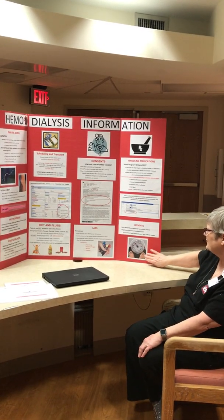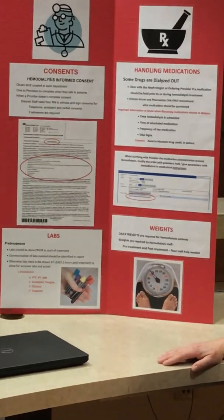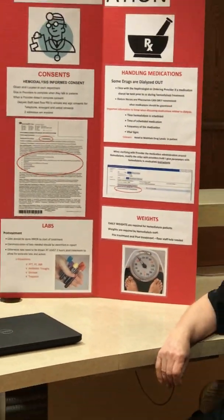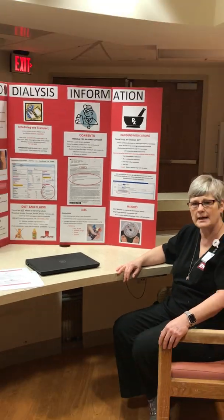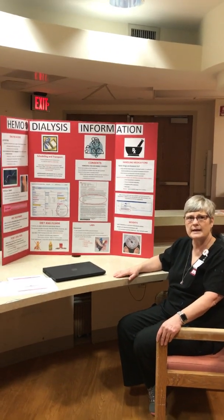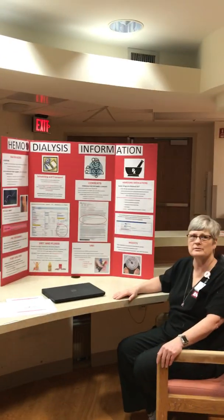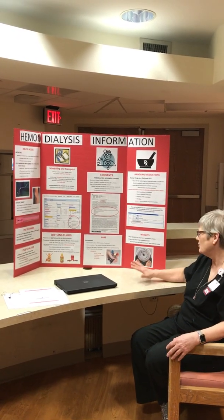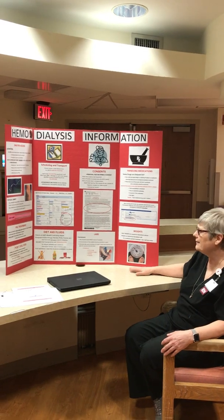Just so you know too, as a final point, daily weights are required pre and post. We will be doing them if the patient is done at the bedside, but if the patient is coming into the dialysis room, the expectation would be that the floors would be doing the weight pre and post. So that's the information that we have.